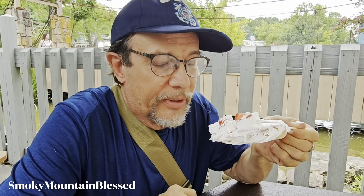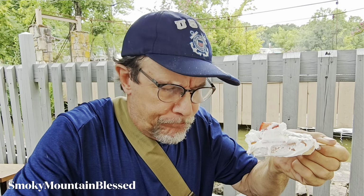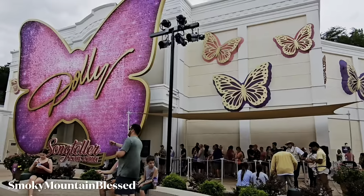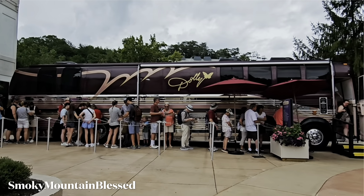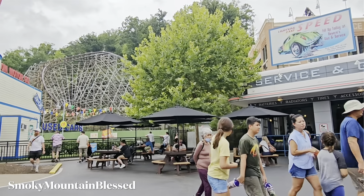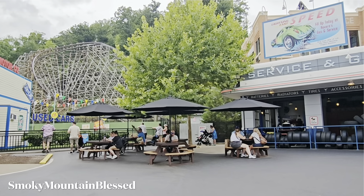That's cool. All right, so I decided to put a strawberry right there. Fruity, mango, cold. And with the strawberry and the cream, thumbs up. Long line waiting to get in to see the Dolly Museum. There's a line waiting to get in to Dolly's bus also. Looks like they put these tables in here for people to sit outside under some shade.